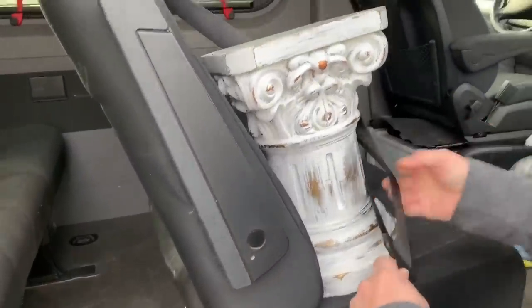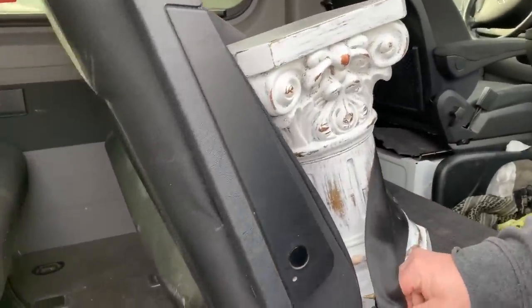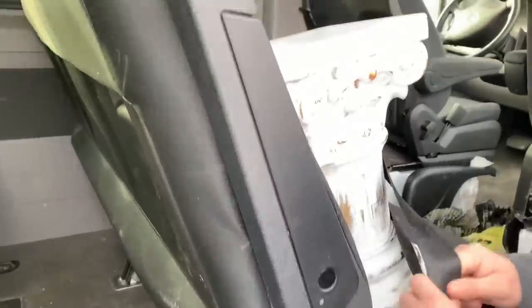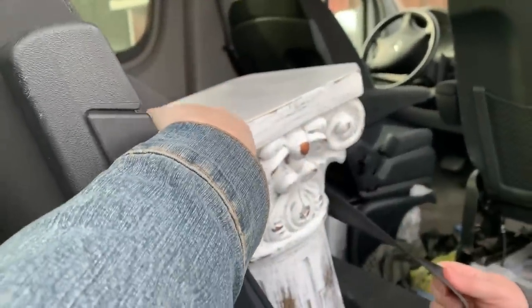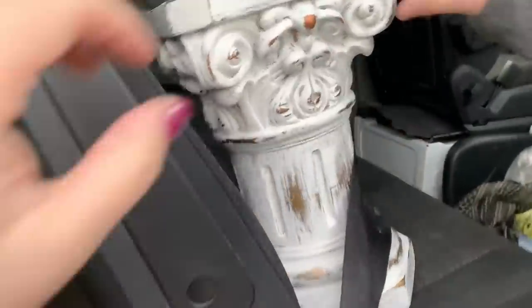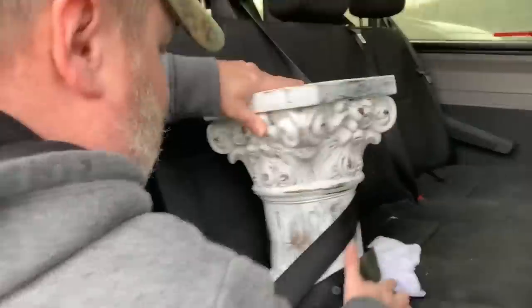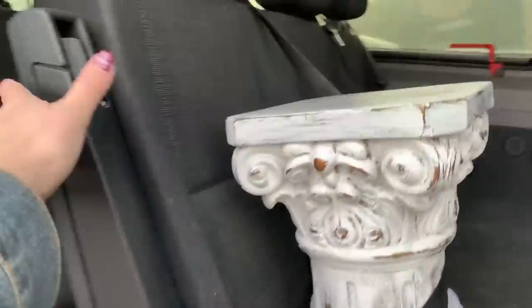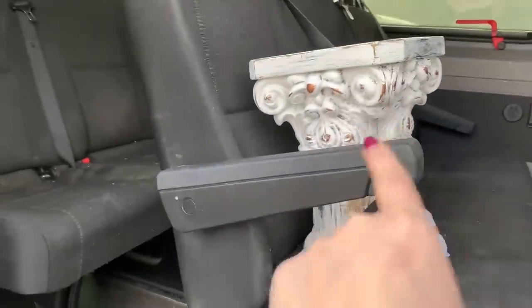Well, friends, we are back in the van, and this was one of three pieces I got, which Matt is now strapping in like a baby, because it is my baby. Look at this, a pillar. It's already been painted. I love it already, just as is. And I scored this piece for $13. You happy with that? Done. Perfect. Let's just make sure. We'll put this down too, all right? You stay there.